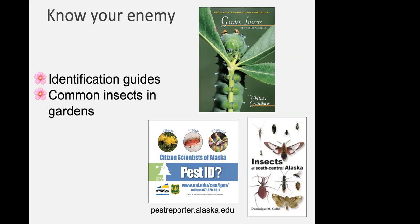It's pretty inexpensive. I think you can get it for about $20 on Amazon, and there is a second edition for it in case you go looking for it. There are two editions. I haven't looked at the second edition yet, but I'm sure it's just slightly better than the first edition. So if you do find something and you can't determine what it is, it's maybe not in a guidebook or anything like that, please reach out to Extension. We are here to help with that.